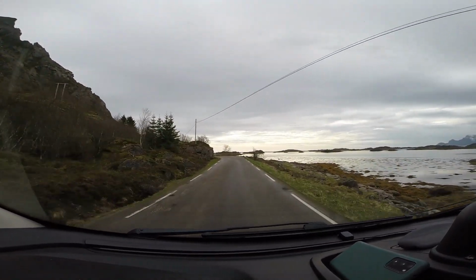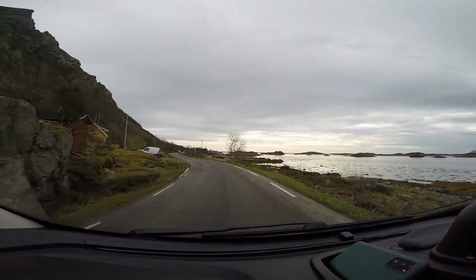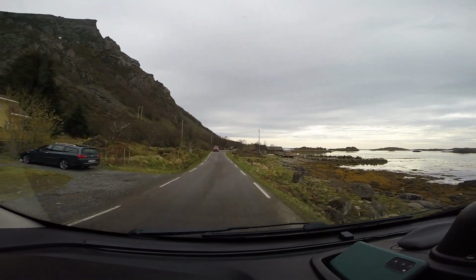What color would you say? That's kind of a mustard? Mustard colored sort of seaweed in a very pink van.